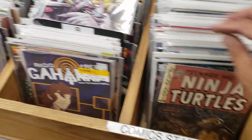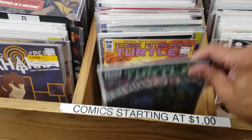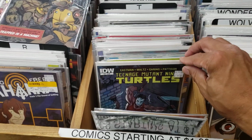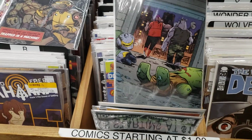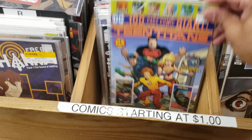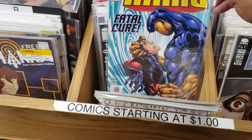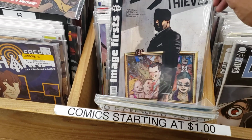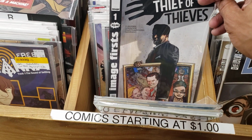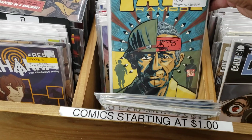Cool. I might pick up all of these. Depends on how many there are, though. Wow. Let's see. Titans. That's pretty crazy. This was a good story start. I'd love to see this as a movie. I got the first few issues of that. I think first and second printings of the first 10 or something, because it started off pretty good.